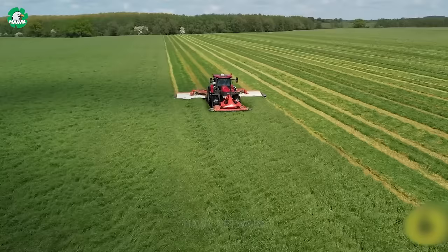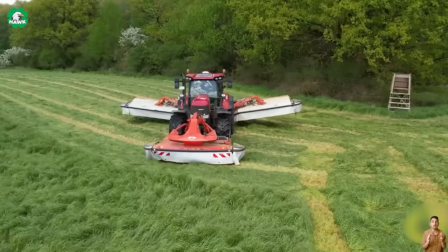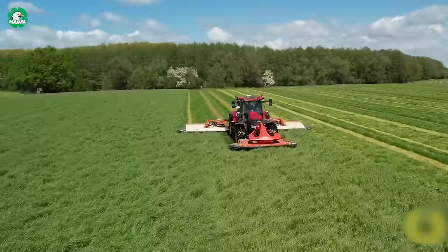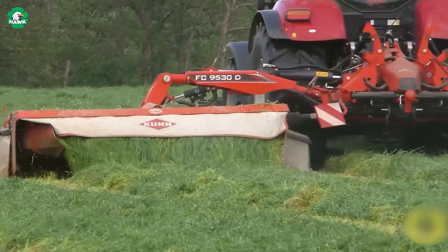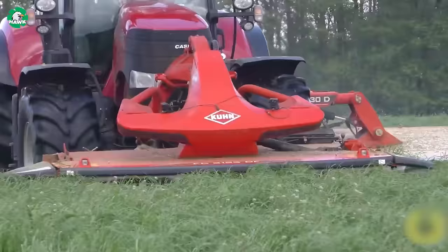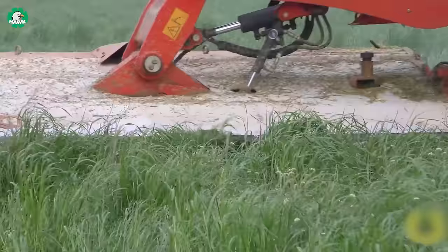The Case IH Puma 240 and the Kuhn lawnmower are a powerful combination for efficient and quality lawn mowing. The advanced technologies and features of both machines ensure smooth mowing and maximum efficiency. The Case IH Puma 240 is a reliable tractor with outstanding power and performance. Equipped with a powerful motor and high-quality gearbox, it provides stable and reliable operation throughout the working life.